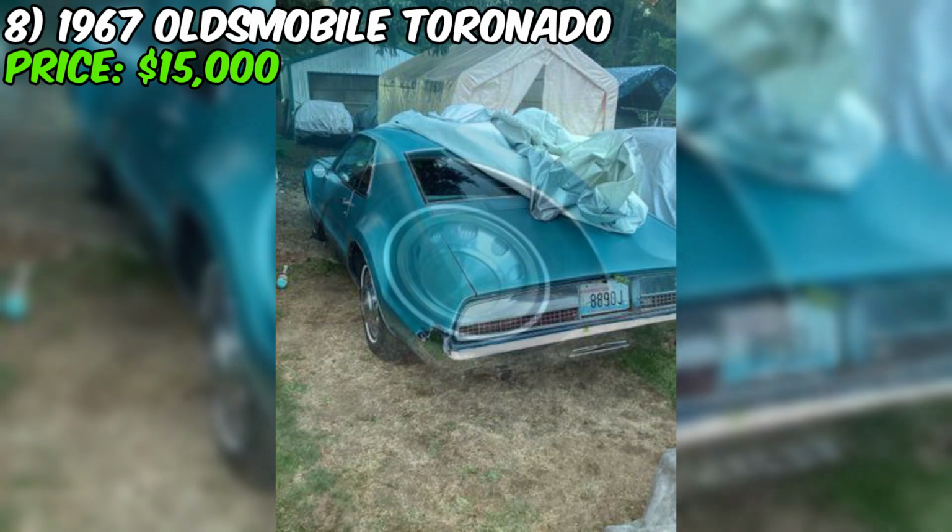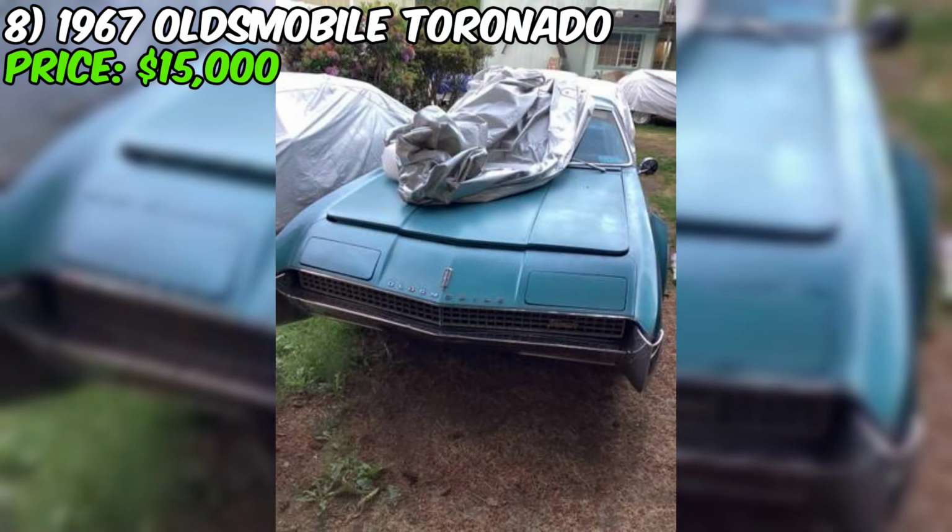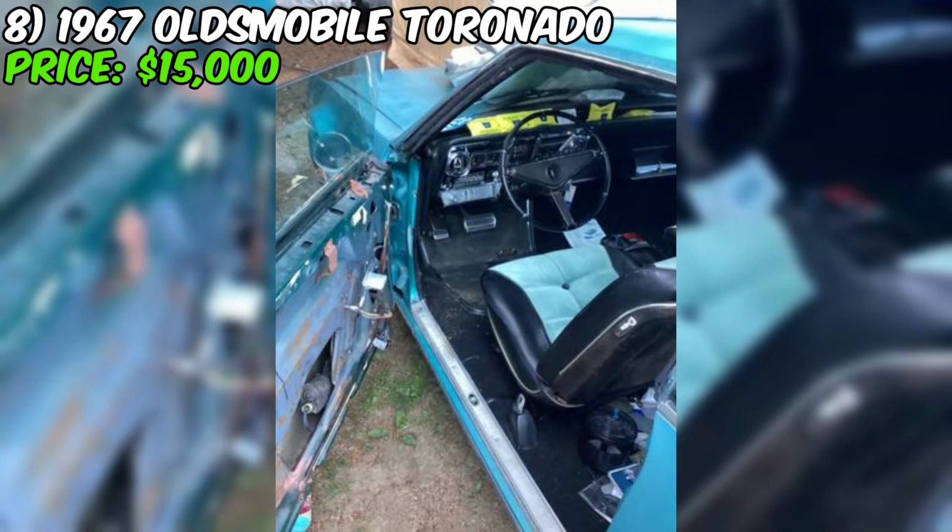Now, I want to be upfront with you. This Toronado is a project car. The seller notes that it runs and drives, but it does need some electrical work to get it fully up to speed. However, they also mention that the body is in good shape and it's got newer tires and exhaust, which is a great starting point for any restoration project.